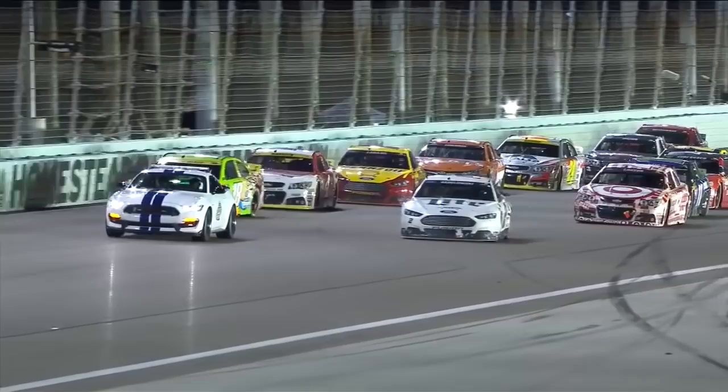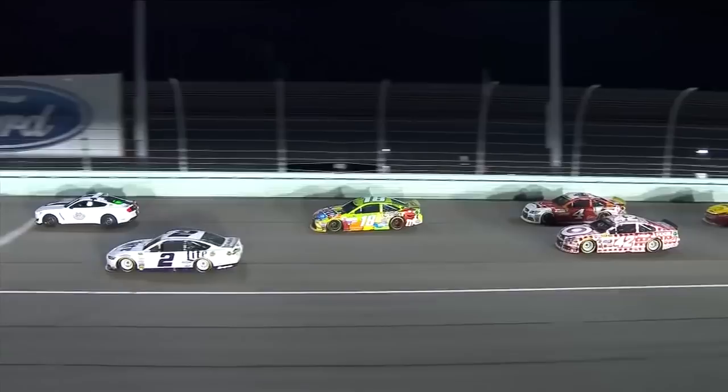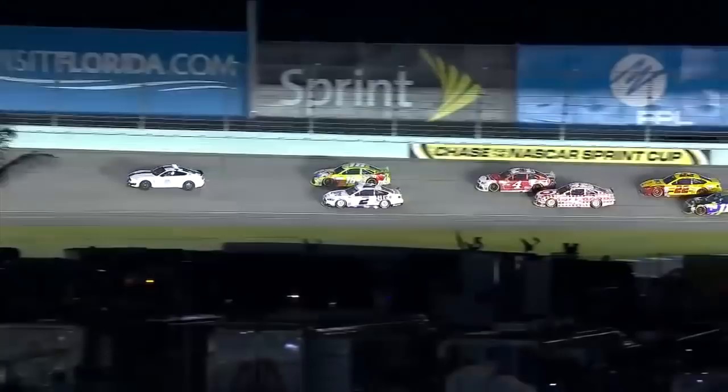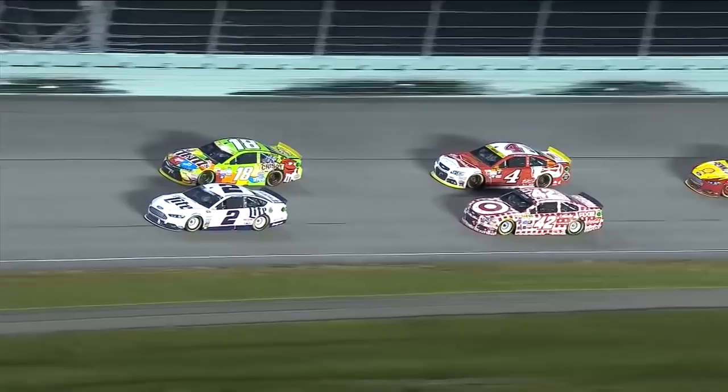And we saw earlier the outside line was prevailing on restarts, and yet Brad Keselowski chooses the inside line for potentially this last restart. It's a driver choice. You, as a driver, you have to make a decision. Where do you feel like your best opportunity to win this race is? Brad obviously feels like the lower line is the way to go. The short way around turns one and two is what he feels the most secure about.